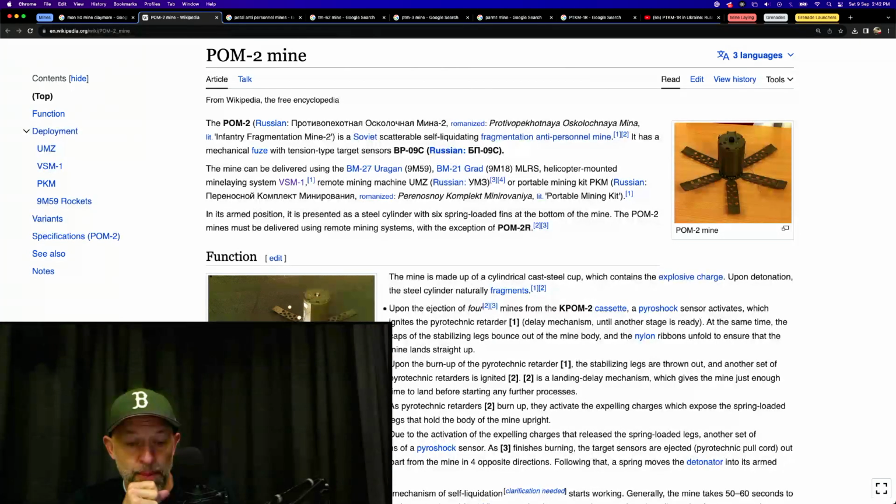So the POM-2 operates by, once it has been deployed, 4 wires are ejected out at 90 degrees, north, south, east, west from the mine. They are shot out a distance of 10 meters, or about 30 feet. And a few pounds of tension on any one of those wires will cause this to detonate. It contains about 140 grams of TNT inside of it, and that just fragments the casing, and that's what does the damage.